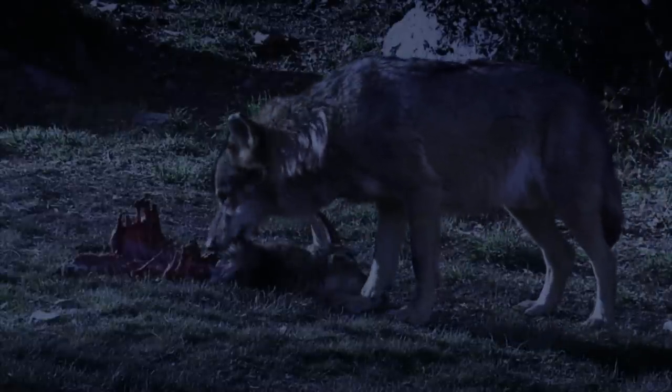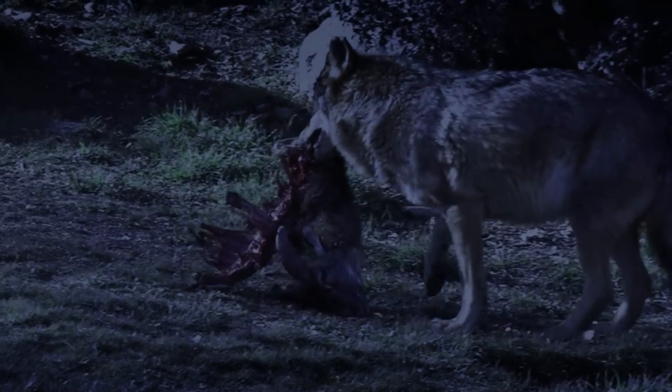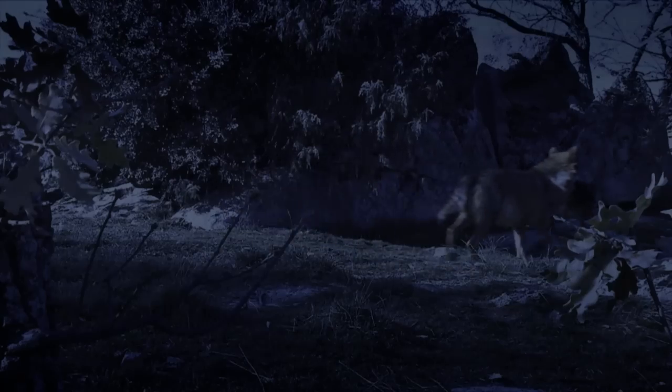The hungry wolf got lucky. He's taken a path straight to some carrion. Those are the proteins he needs so badly, and he's gotten them without having to expend an ounce of energy. Now it's time to satisfy his hungry stomach.